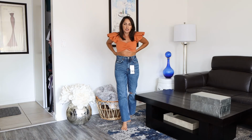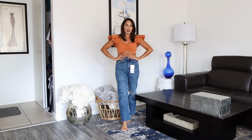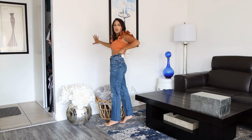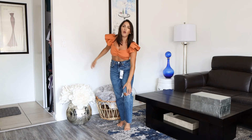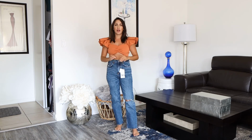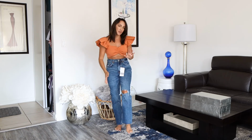I think a 32 might have just cut in a little too much right here. I could belt these and I think they're fine. These are called the new Kick. So the new Kick jeans, I just got them. Even the cut, even this hole is in the perfect spot in the knee, which is crazy because usually I'm such an awkward height that the hole in the pants is in the most awkward position.